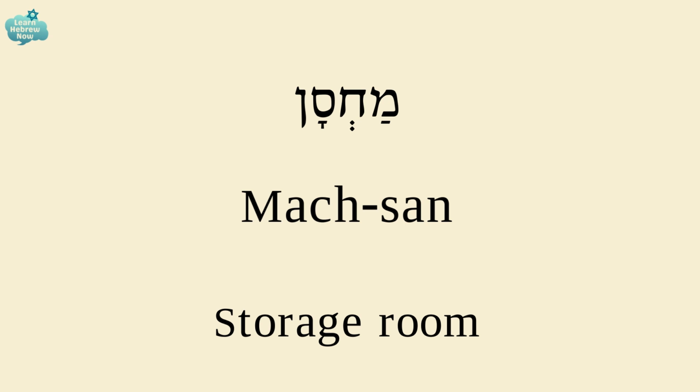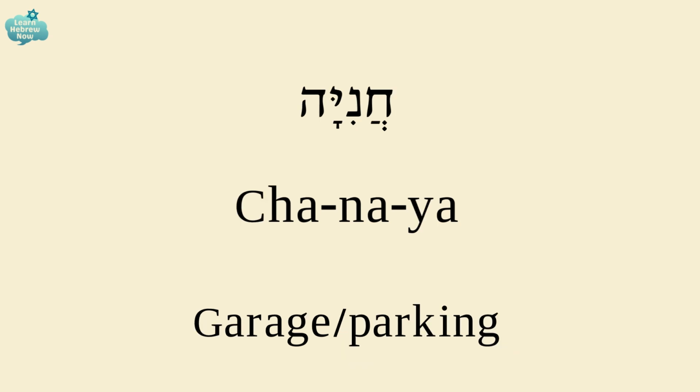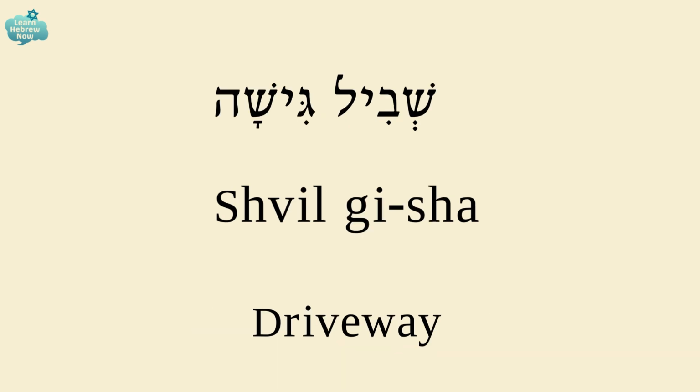There might be a parking space or garage. חניה. To get to the garage, we will use the driveway. שביל גישה.